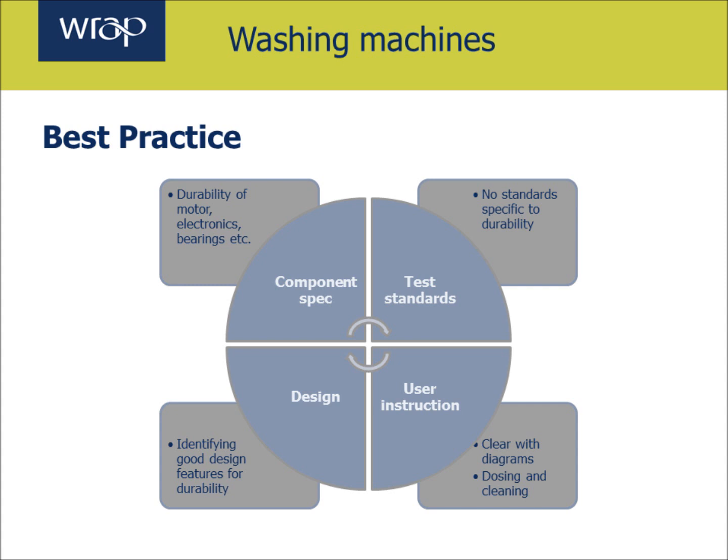As we said, user instruction can be very important with washing machines because of the way that people use them very often, but also have the ability to influence a lot of things within the machine. So we might want to communicate to the user the need to clear filters and things like that. Any of this type of information needs to be clear and short with diagrams. It needs to be easy for the user to understand.